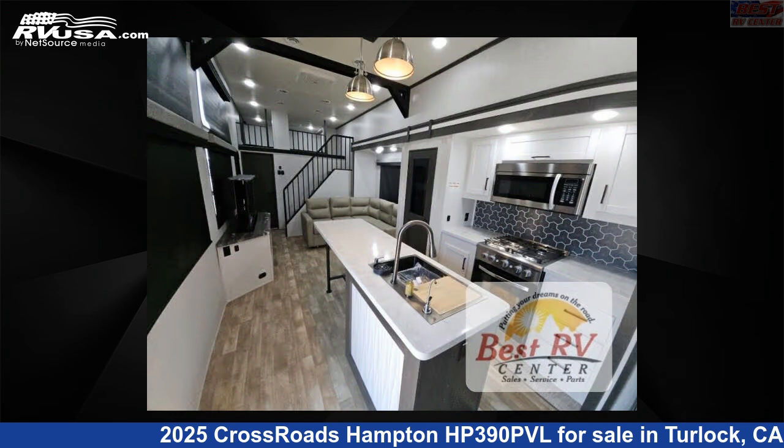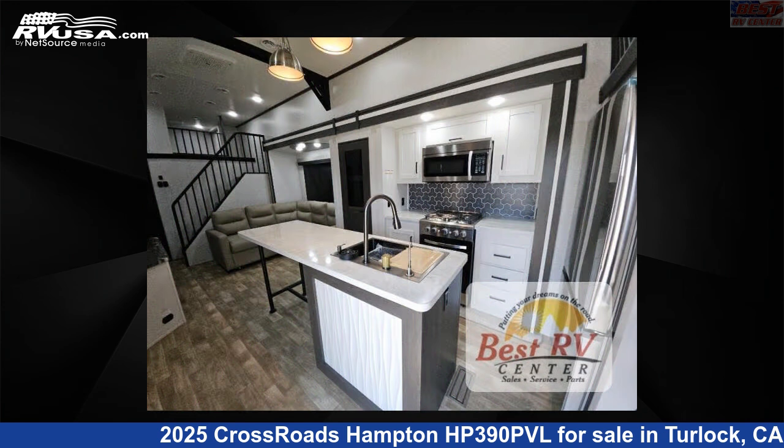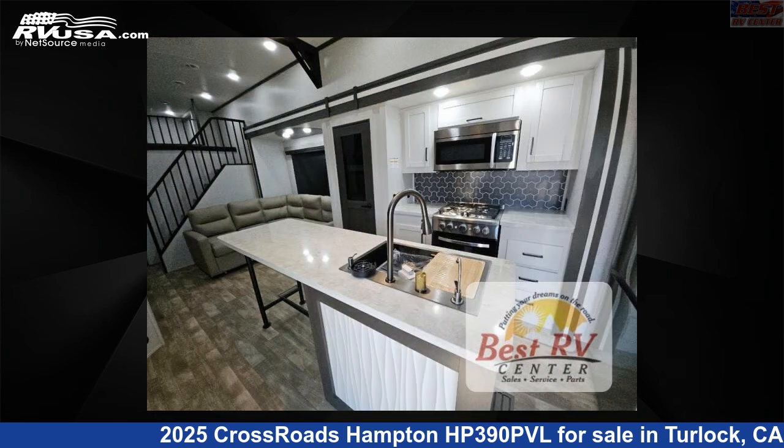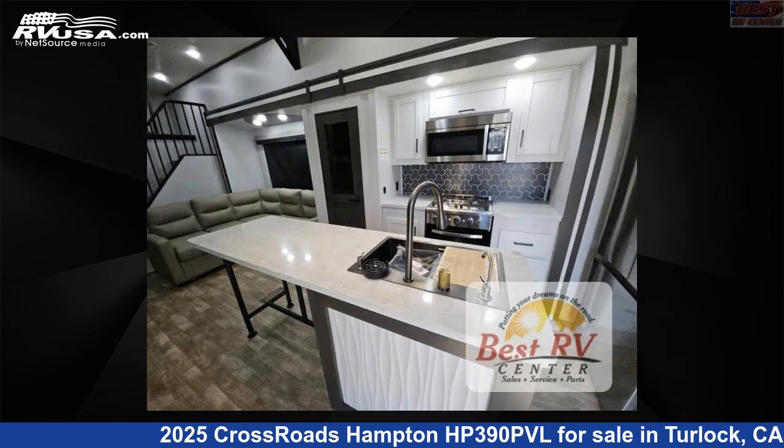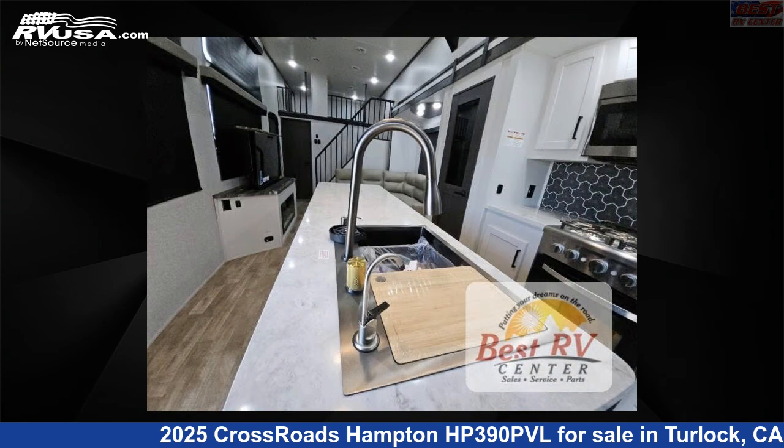This new CrossRoads is 42 feet 0 inches in length and features a Breezy Beige, Granite Gray interior, sleeps 8, slideout, and 50 gallons fresh water capacity. The floor plan layout of this destination trailer features front bedroom, kitchen island, loft, rear bath, 2 entry, exit doors.